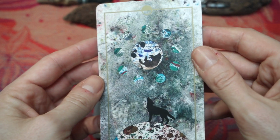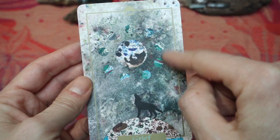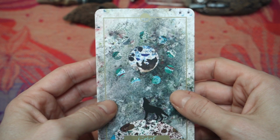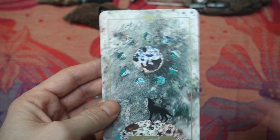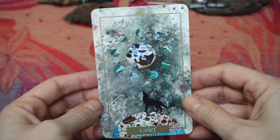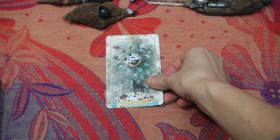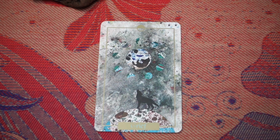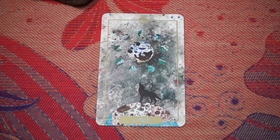So here we have the grief process, and I love how she made the process and the cycles of the moon about grief, because we know that grief also is a process, and it just takes us places, and we have to just follow it, which is not easy.